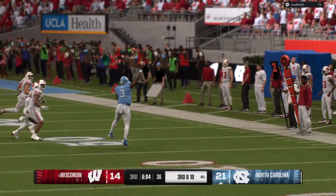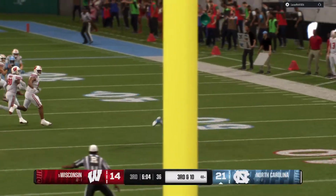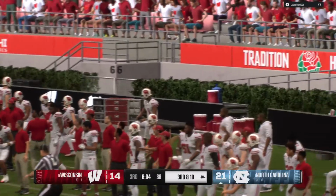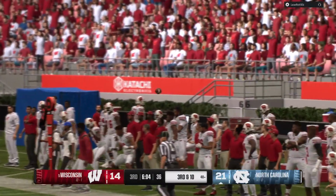Man, the defense took everything away from him. What do you expect him to do? You can't force the ball into traffic and potentially throw the interception. Does a good job of getting out of the pocket, away from the pressure. Just throw the ball away. See what happens on this next down.